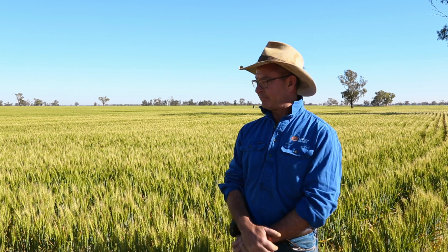If I want my kids and my grandkids to be in agriculture for a long time, we've got to do it right. And that includes looking after the soil first and foremost. It's so important. That holds all our nutrients, it stores our moisture and allows us to grow beautiful crops like this. So without sustainability in our system, we're not doing anything.